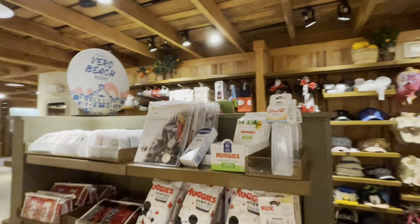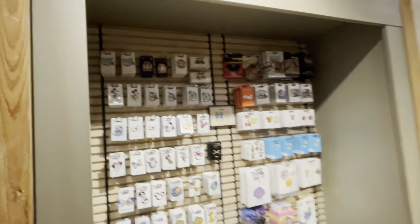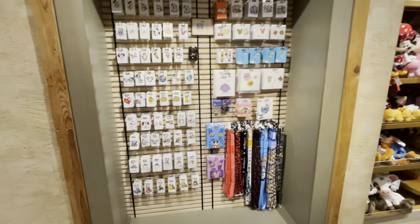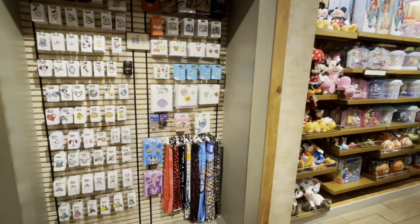And then you've got your diapers, your other kid-friendly needs, socks, underwear, all Disney-themed, and then pins galore. And that pretty much sums up the store. So I'm going to look for what I need and then head back out to the beach.